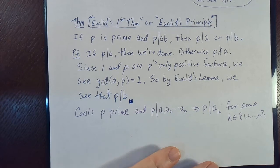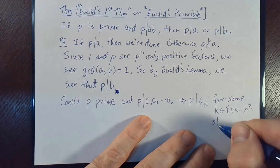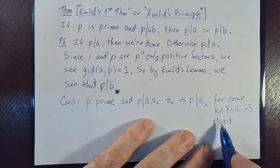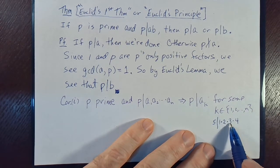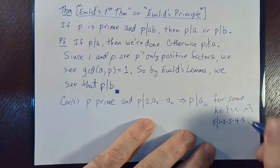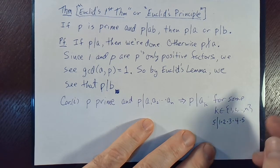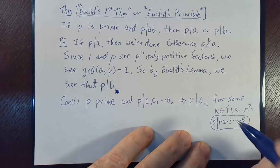Maybe I could do a quick example on that one. Does 5 divide 1 times 2? No. Does it divide 1 times 2 times 3, which is 6? No, it doesn't. Let me put another one on: 1 times 2 times 3 times 4, which is 24. 5 does not divide 24. But if I take 24 and multiply it by 5, I get 120. Now, 5 divides 1 times 2 times 3 times 4 times 5. 5 is a prime number, which means 5 must divide one of these numbers. And finally, we got it, it's this one right here. That's just a very simple example.